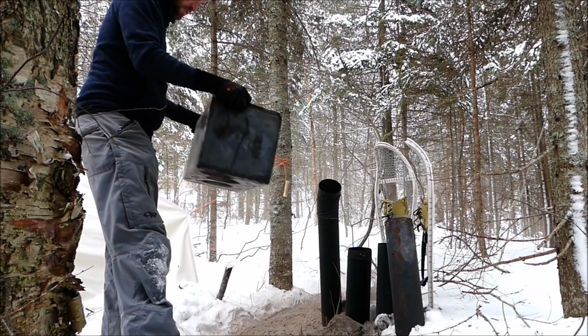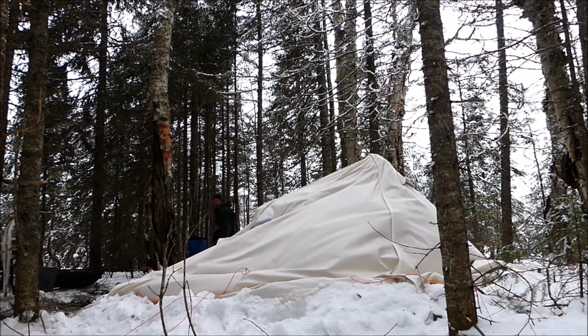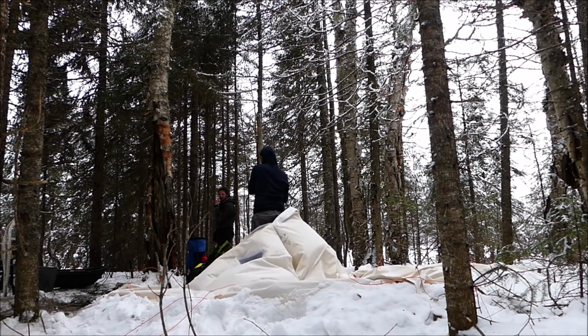What a mess. Small black MSR bag if you try it.